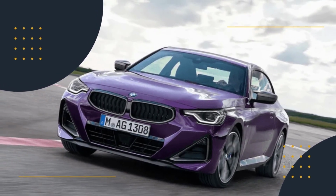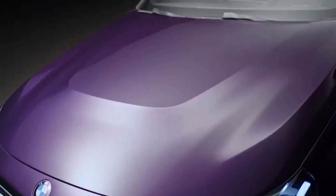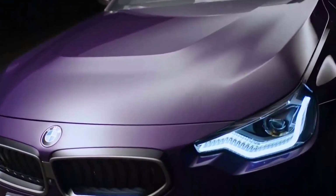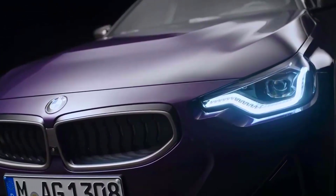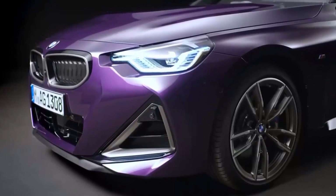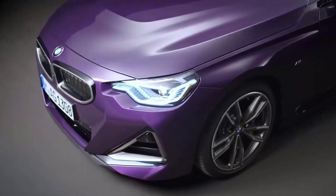this year. The top dog of the 2 Series Coupe range, at least until the inevitable M2 comes along, is the M240i. Now our feeling is that the 230i, which is rear-wheel drive and more modestly powered, is probably the sweetest driving car of the lot for regular people. But the M240i does manage to capture the same essential feeling with more violence and flamboyance.